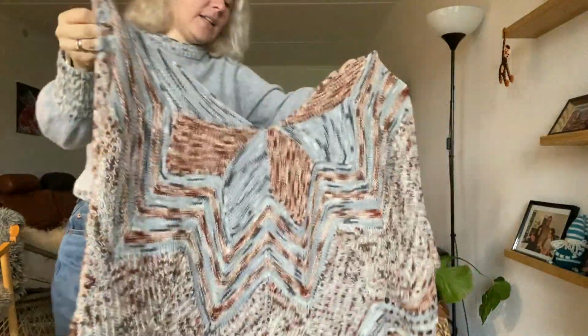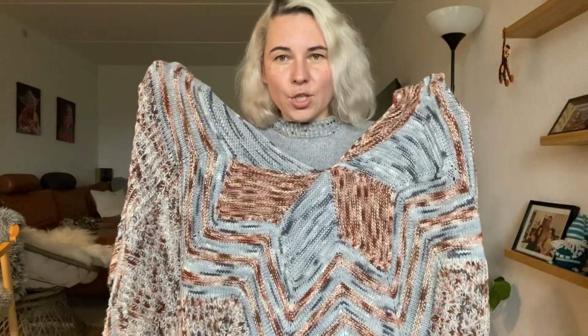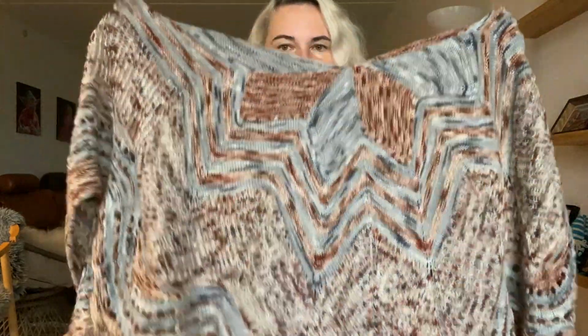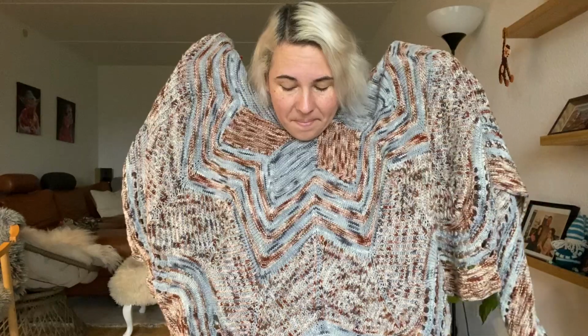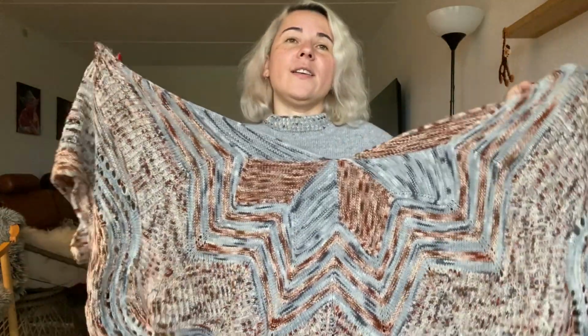This one is really big, but I also knit this on a looser gauge, and it's superwash yarn, like this merino nylon sock yarn. I really like this. This one is kind of hard to wear because it's so big and it has this crescent shape, so I cannot really make it close to me. So no matter what I do, it's really big. Yeah, I really like it.